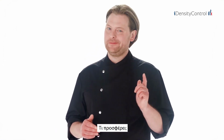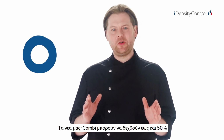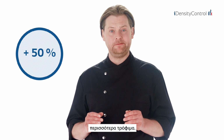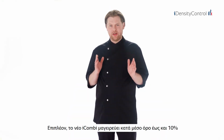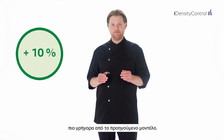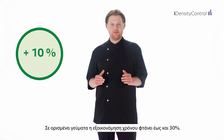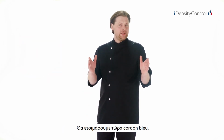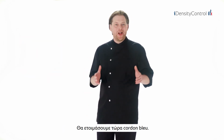What's the benefit? We're now able to fill and load up our new iCombi Pro with an up to 50% greater load. And in addition, our new model also cooks an average of 10% faster than its predecessor. And with some foods, it works up to 30% faster. We'll start with some chicken cordon bleu.